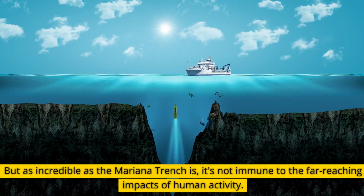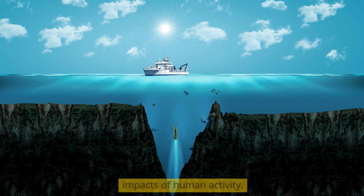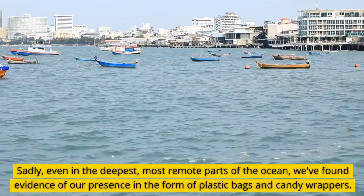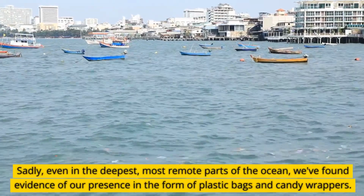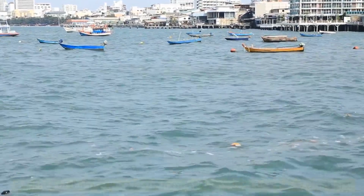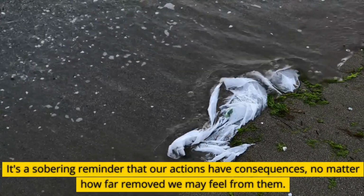But as incredible as the Mariana Trench is, it's not immune to the far-reaching impacts of human activity. Sadly, even in the deepest, most remote parts of the ocean, we found evidence of our presence in the form of plastic bags and candy wrappers. It's a sobering reminder that our actions have consequences, no matter how far removed we may feel from them.